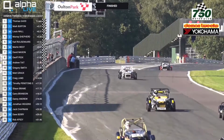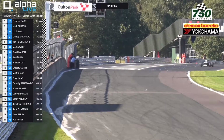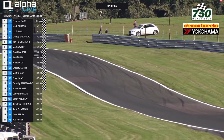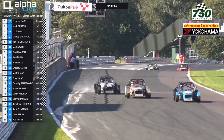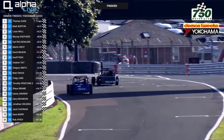Mark Burton second, Louis Wall third, Murray Shepherd fourth. Those three cars separated by 4/100ths of a second. The top five within half a second of one another. Carl Roysenars was fifth, Martin West sixth, then David Mason, Jeff Peake, Andrew Tate and Greg Smith. We had six cars separated by two-thirds of a second. Looks more like a qualifying timesheet, doesn't it? 1.8 seconds separated eight cars. That's what we were saying about the big packs here around Oulton Park.